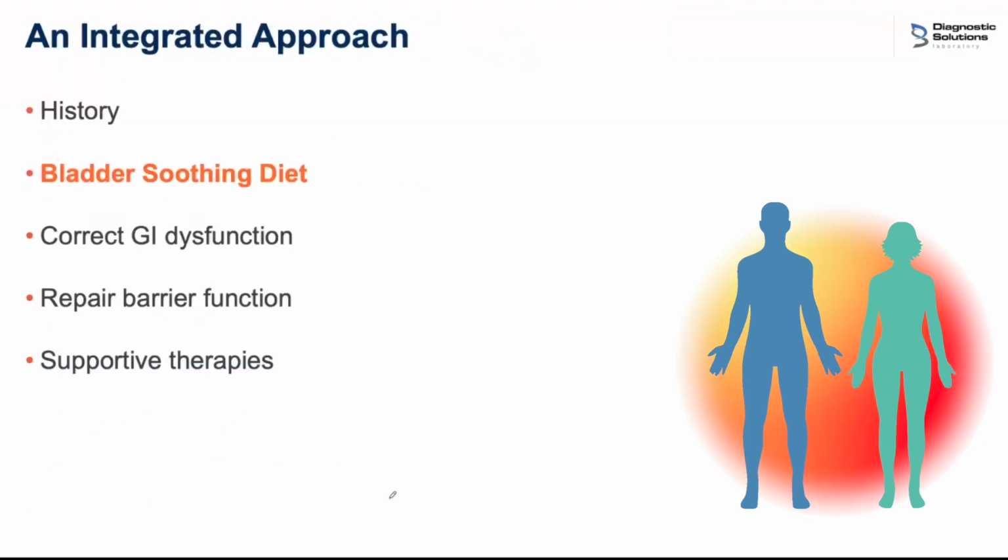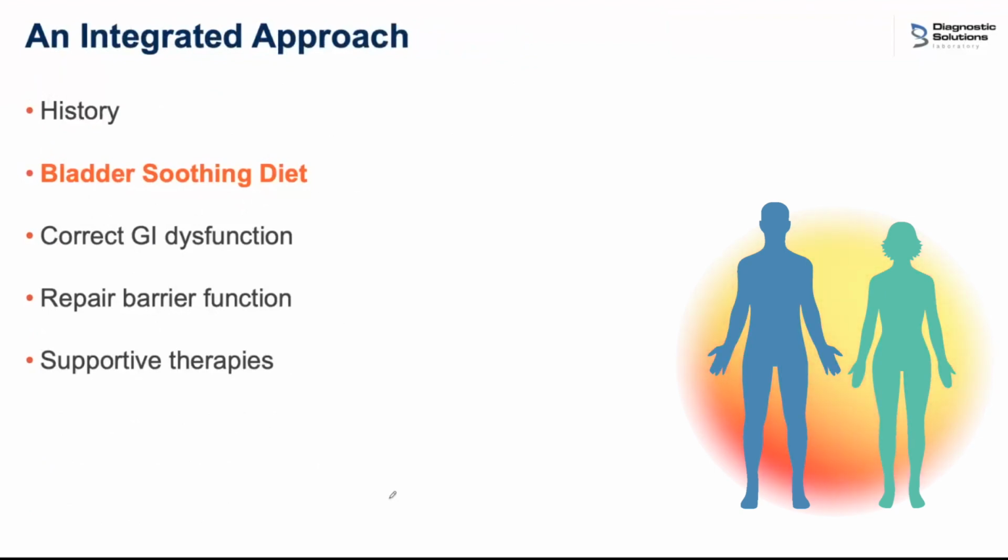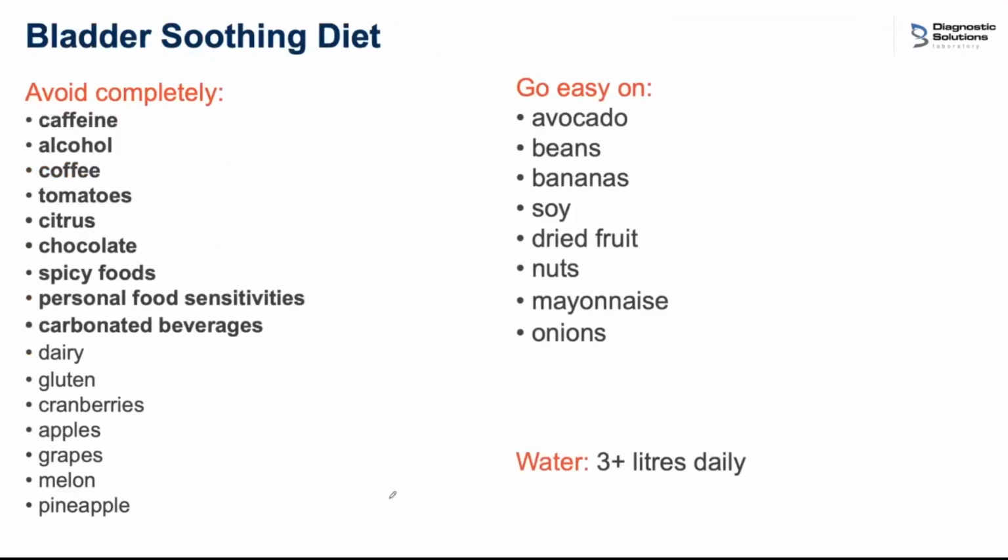Usually treatment-wise, I start with a bladder-soothing diet, and this can help determine whether the patient's symptoms are inflammatory, irritation, or infectious. Often I'll send them off to try this elimination diet for 2 weeks. The degree to which their symptoms improve will tell us a huge amount about what's going on. So here's the list of foods I offer to my patients.